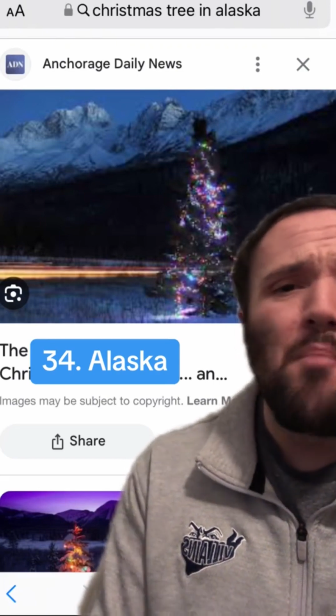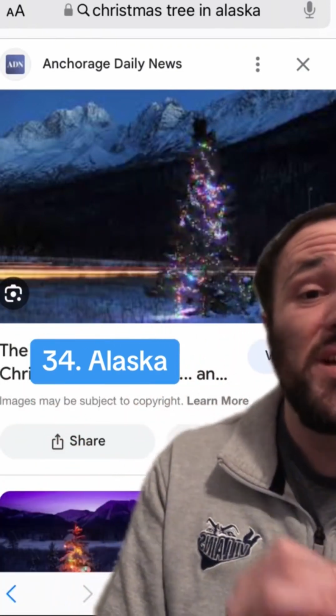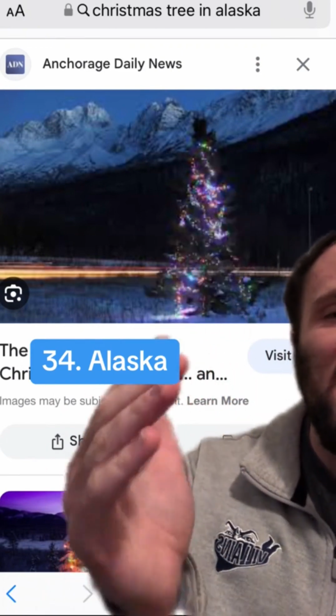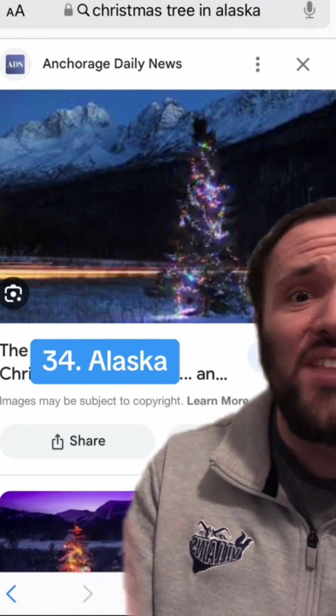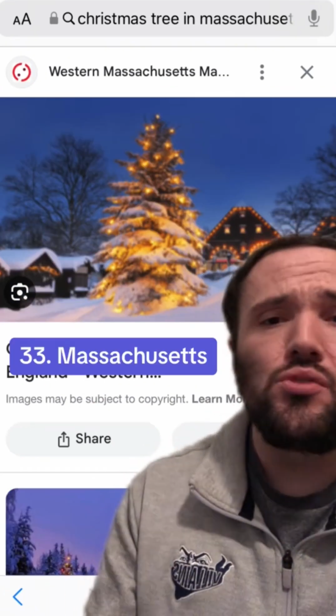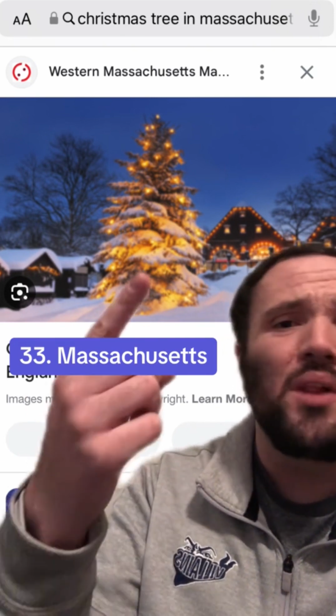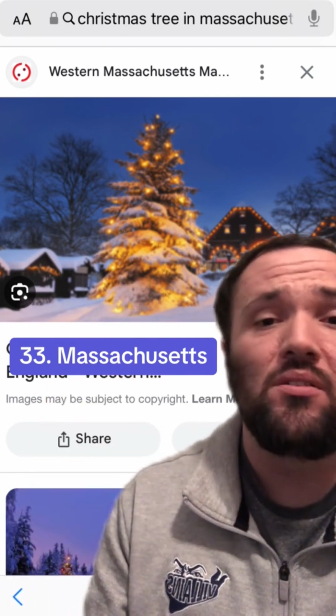34, Alaska. Beautiful surrounding scenery, but remember the primary focus of this series is the tree itself. And this one's a little bit skinny, and the decorations are not spread out evenly whatsoever, so gotta eliminate this one here. 33, Massachusetts. Nice snowy scene here, but I personally prefer bright and colorful lights over the plain white ones, so that's why I'm knocking this one out.